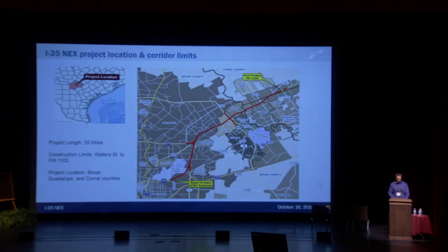So getting into the location of the project, it's of course in the San Antonio District. The project location basically traverses 3 counties. It goes through Bexar, Guadalupe, and Comal County. It runs through a very highly urbanized, congested I-35 corridor for a majority of the project.